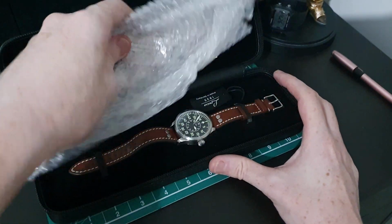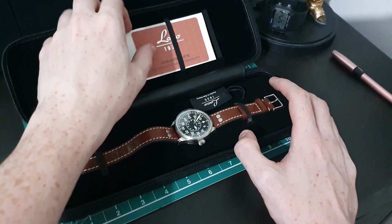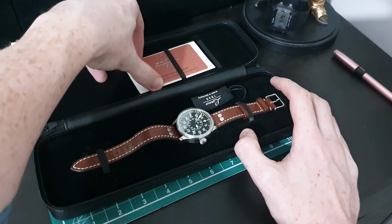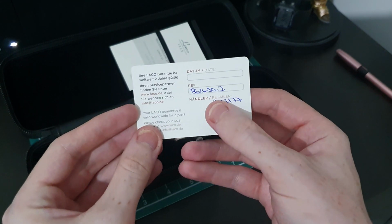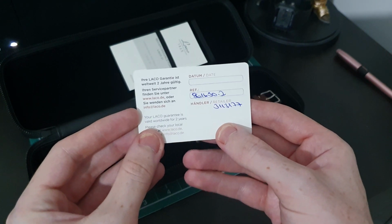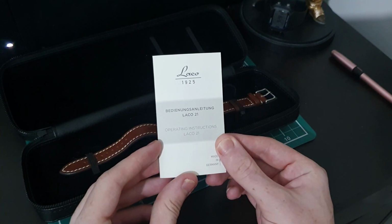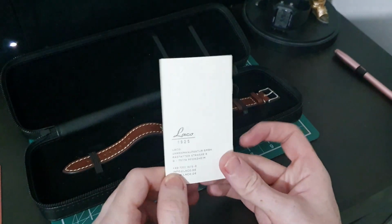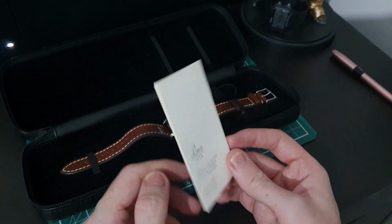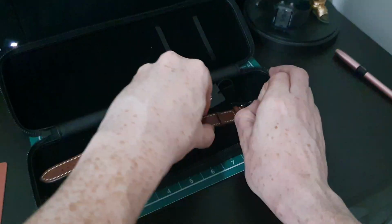Very nicely packaged, as you can see. Care taken here. Now we have the guarantee cards. That's the Laco guarantee, signed with the reference. As you can see, no date, unfortunately. The Laco operating instructions. I was trying to read the German word there. Made in Germany. That's where a lot of this value is from, to be fair. Let's take this out of the box.